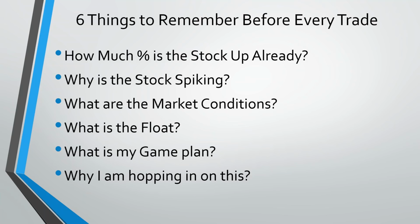Number 1, how much percentage is the stock up already? Right? Why does this matter? Why do we care how much the stock is up already, percentage-wise? Because if we buy a stock up 90%, up 100%, up 120%, it has a much better chance to fall back on down than it does to continue to rise, correct? Like if a stock is up already 100%, it's going to fall back on down.